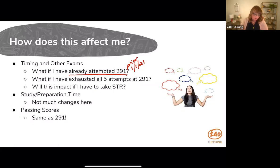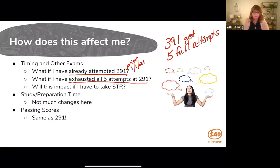Now, if you are one of those people who've taken 291 5 times and you have failed all 5 times, so you've hit your limit of test attempts, there is some great news. You can transition to 391 and get 5 full attempts. So if you are struggling with 291 and you did not get it passed before you ran out of attempts, you can switch to 391 and you get 5 full attempts. We just found that out from TEA, and that is exciting news.